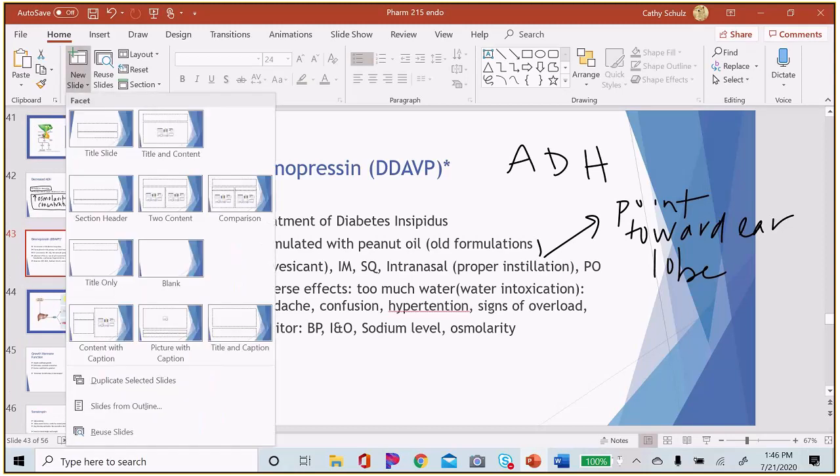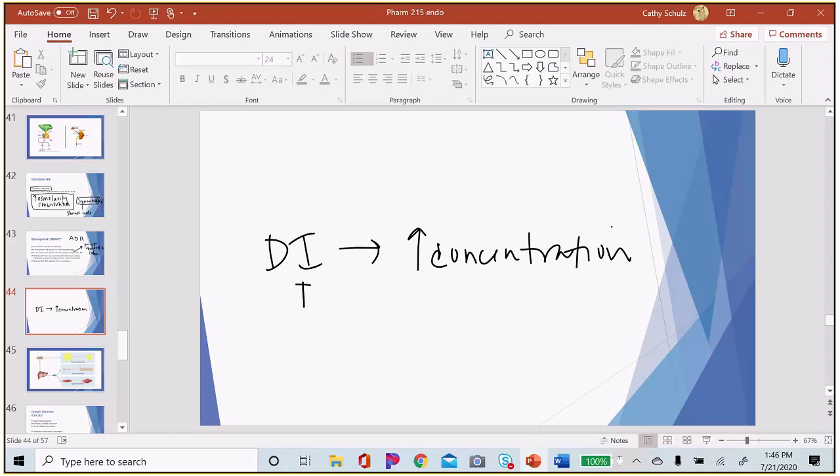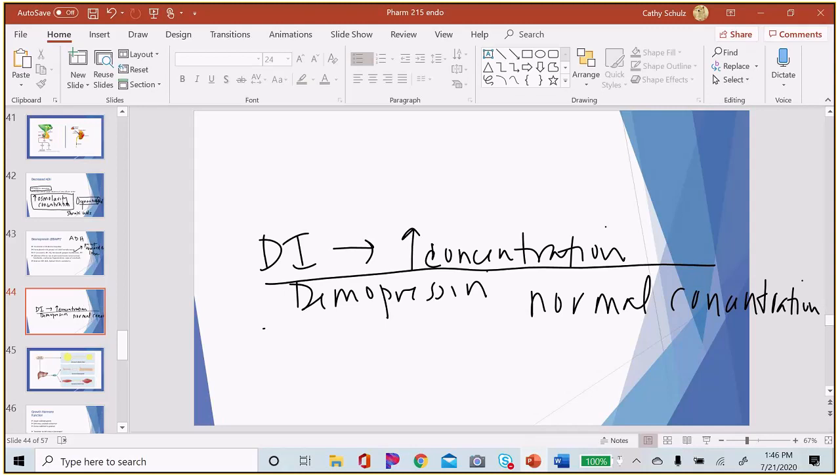And that is often the case when you're giving medications for an endocrine problem. The patient has diabetes insipidus, and so their blood concentration is too high, and they are getting profoundly dehydrated and having cell shrinkage. So I can give them desmopressin to reverse that, and that means they could be normal concentration, and so they're not dehydrated, they don't have too much fluid, they don't have any symptoms of cell shrinkage. That would be the ideal situation.